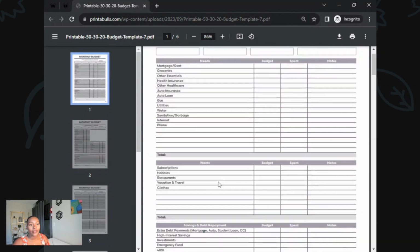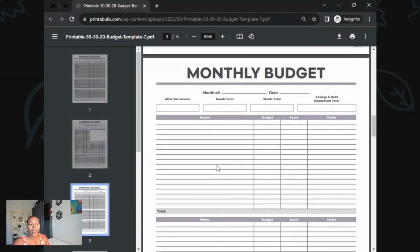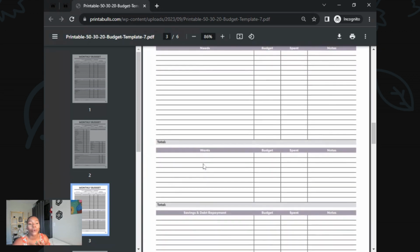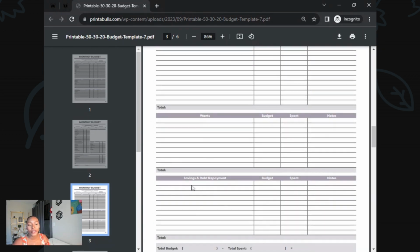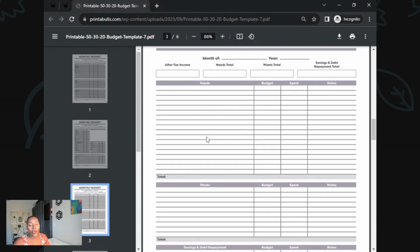I don't like this here because, since I'm paying off debt, if I have any extra money, I want to put that towards my card to have it paid off early. So I like to track when it's coming out. If for some reason I got a little extra bonus or whatever the case may be, I can take that extra money instead of putting it in once. I can actually put it down here in savings and debt repayment. So I suggest that you do it that way.